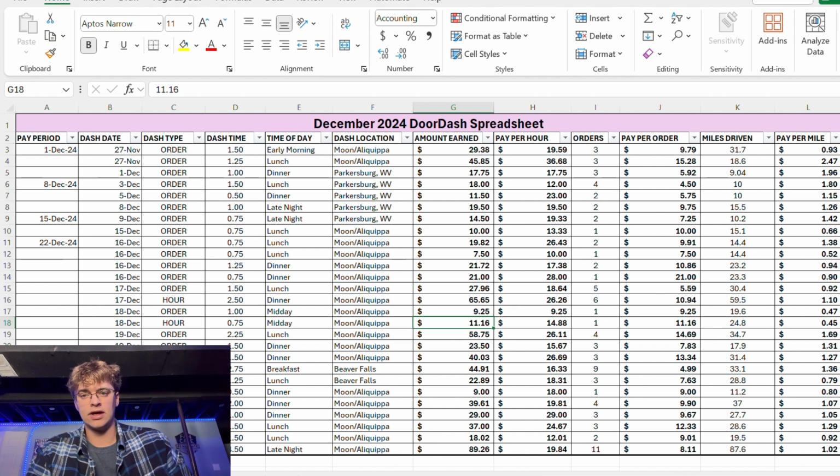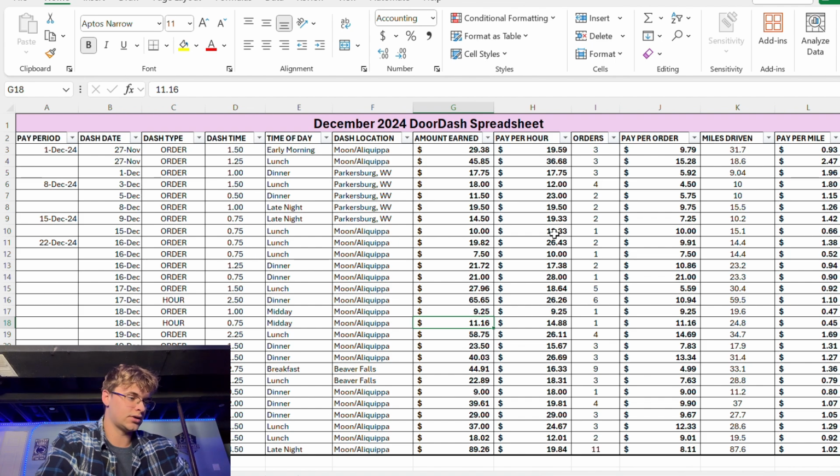The miles driven include my commute from my house to the zone and back to my house. So that's why my pay per mile is not always at $1, because it's another 5 miles sometimes for me to get to the zone. And then sometimes when I end my dash, it's 10 miles away from my house. So that can be skewed just a little bit. But we'll go through it piece by piece here.